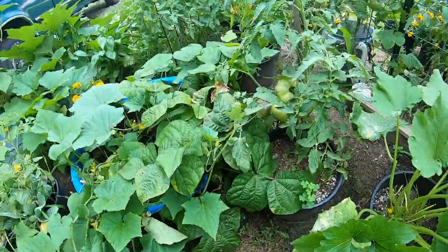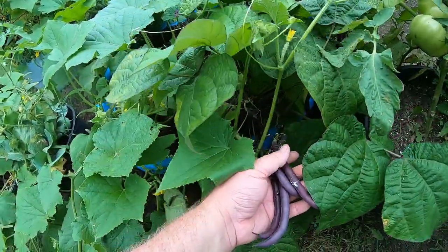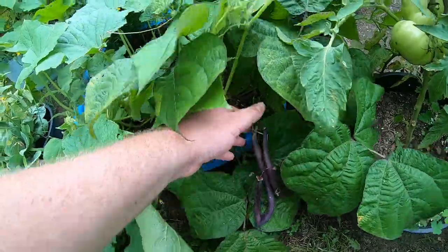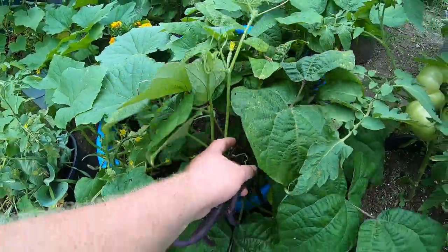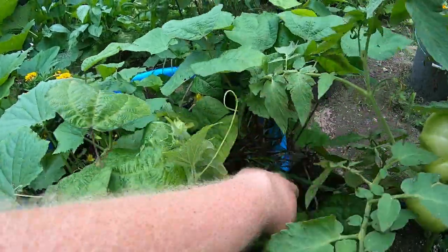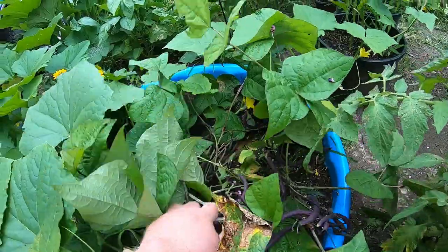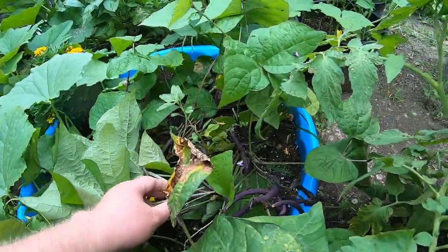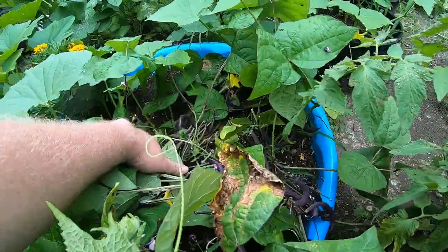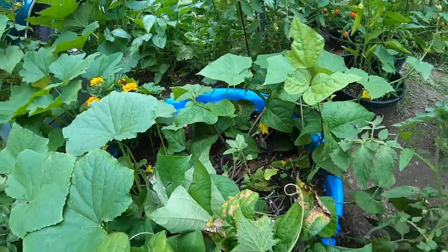Oh man, oh look at this. Oh wow, the royal burgundy beans. Oh my goodness, look at all of those. Look at all of these. My goodness, looks like some are salvageable, but some have gotten way too big. Wow, you gotta watch those beans, guys. They take off in a day.